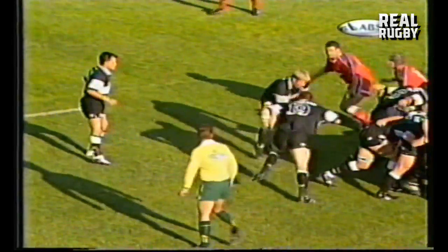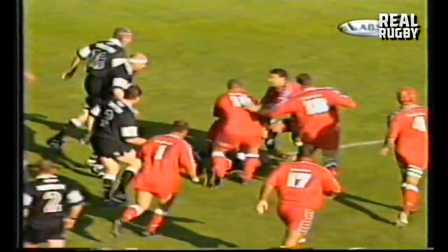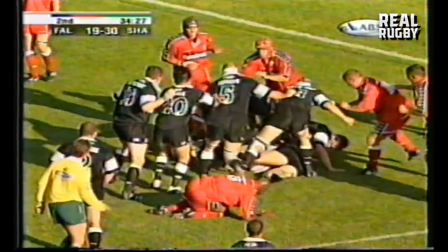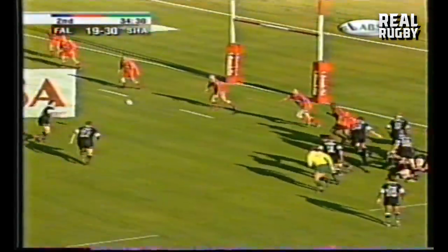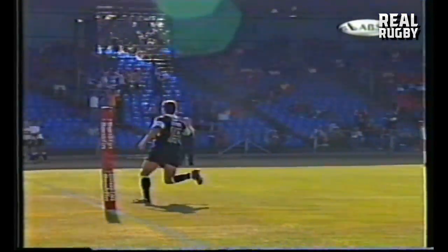Ahead. There's Andre Fenter, Schalt, and Rensburg. AJ Fenter released, and the Sharks take it up. Fenter again. And a big afternoon. Spins it wide. Gaffie du Toit, number 2. And the bonus point.